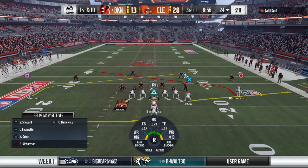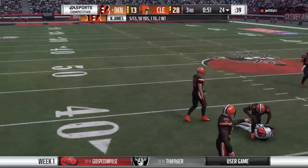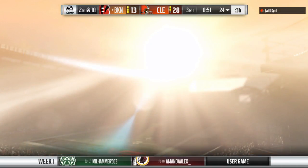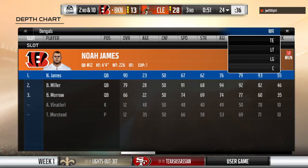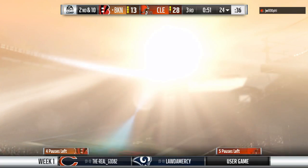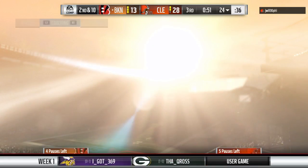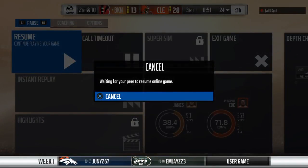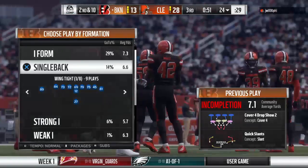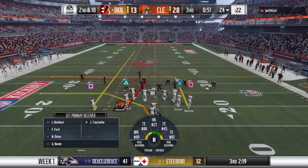Now let's go. 3-19. Trying to shake off the interception from the last drive. He'll look to throw. He couldn't quite hold it. Got hit. Ball pops out. Incomplete. Unable to connect on the first down pass play. Now it's 2nd down.